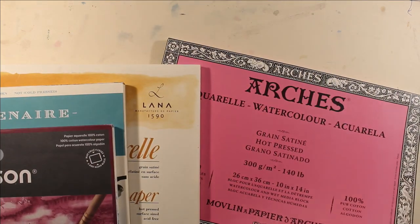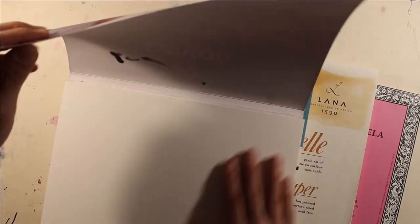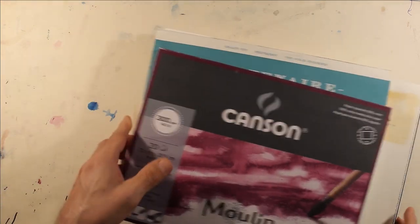The Arches is an old standby. The Moulin de Roy Canson is real nice. I like that. Really, I like all of it. Each one works a little bit differently. They have a little bit different quality to them. They're not all exactly the same because of the density of the weave of the paper and that sort of thing. But yeah, that's what I like using.